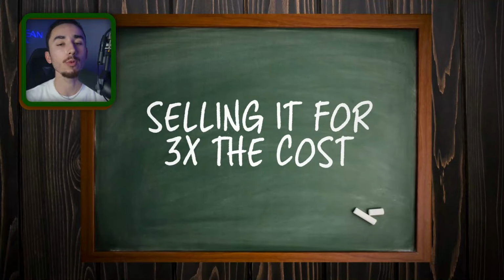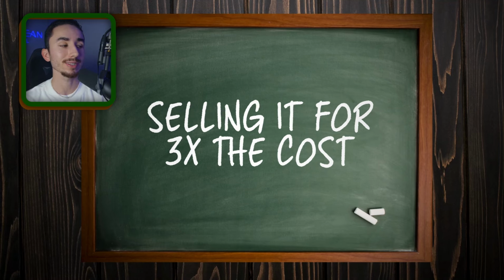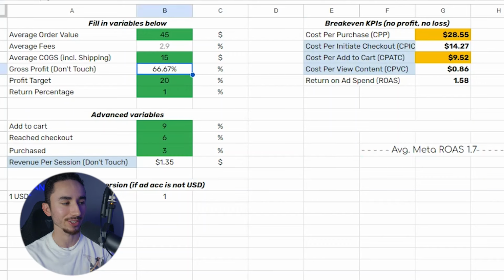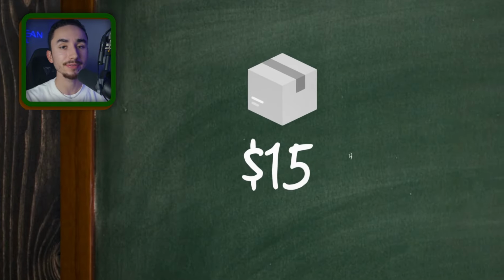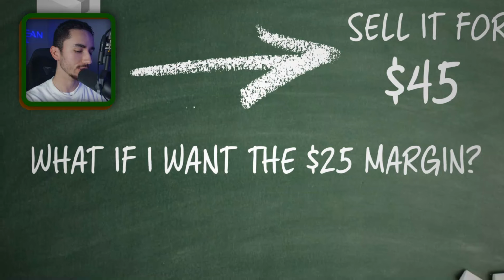But then after that, I want to be able to at least sell the product for 3 times more than it cost me from my supplier. So at least a 65% gross profit margin, as you can see right here. So in this example, I should be able to find a product that costs me 15 and sell it for 45. Now, you're probably saying to yourself, well, what if I just want the $25 margin?